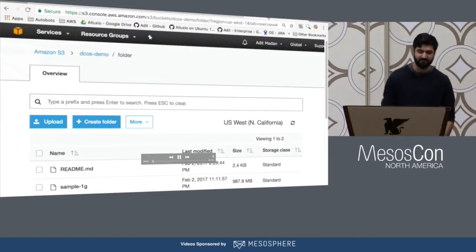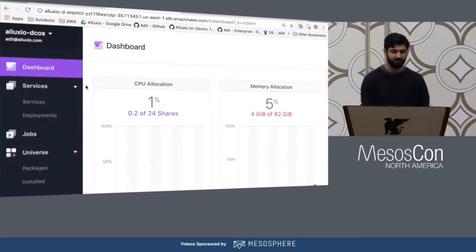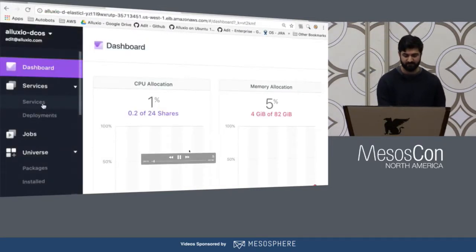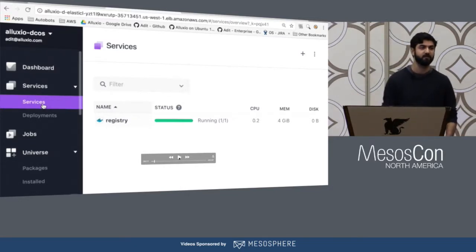We will also access data from an S3 cluster. In S3, we have two files, readme and a sample 1 gigabyte file. The 1 gigabyte file is what will be used for the performance numbers.